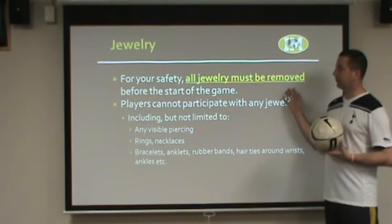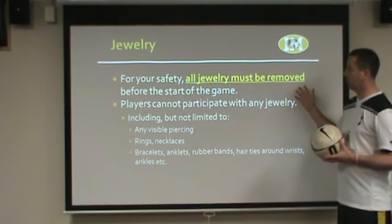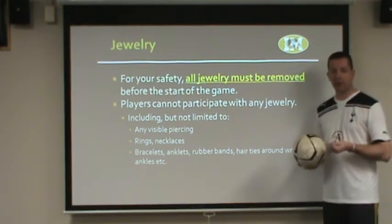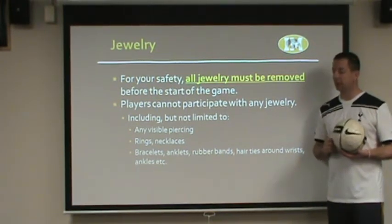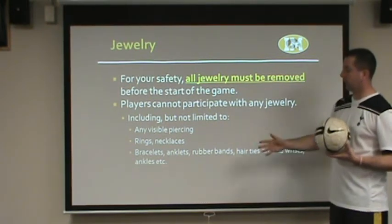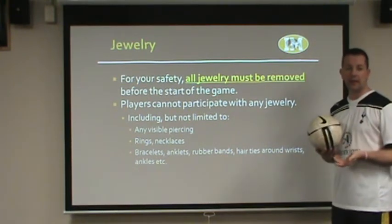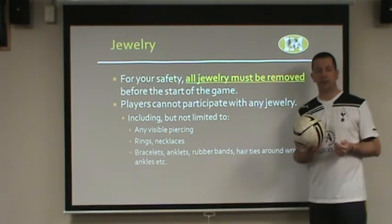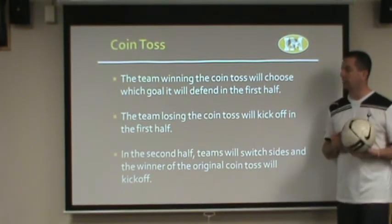As with all intramural sports, for your safety, we do not allow jewelry to be worn. So make sure you take all that off. That's earrings, wristbands, necklaces, anything that could potentially cause a hazard. All that jewelry has to be removed. Some of the things there you can see that we talked about are illegal. The only thing we allow is a medical alert bracelet or necklace, and that needs to be taped down, but all the other jewelry needs to be removed.